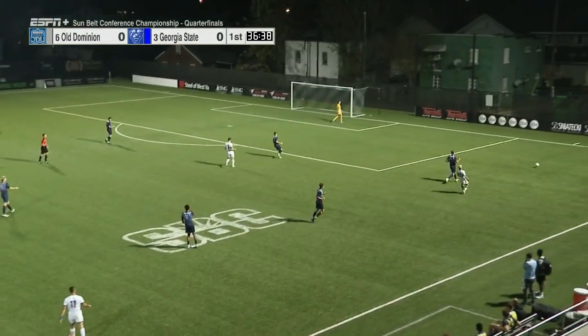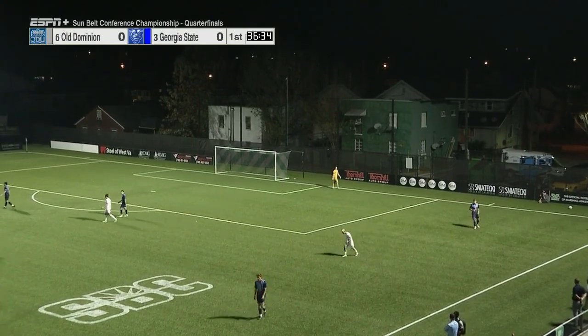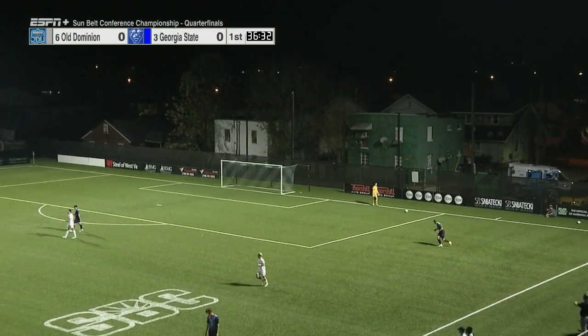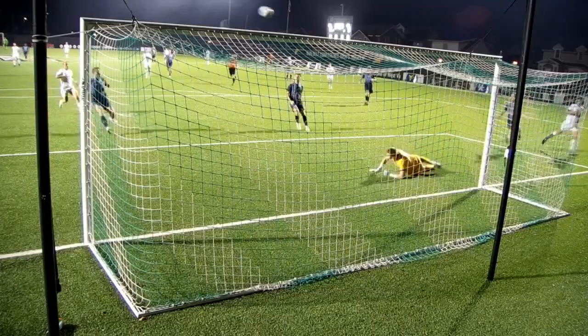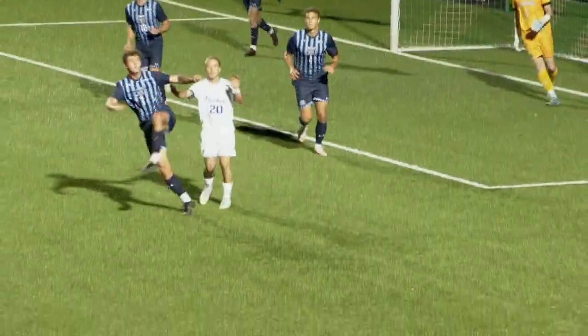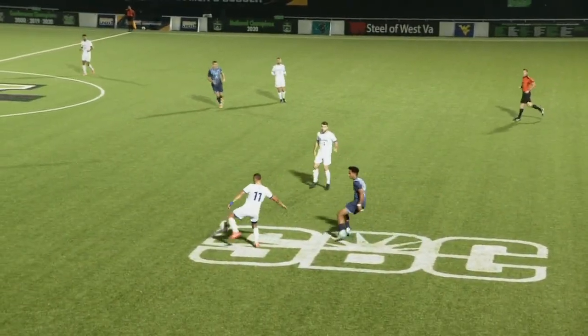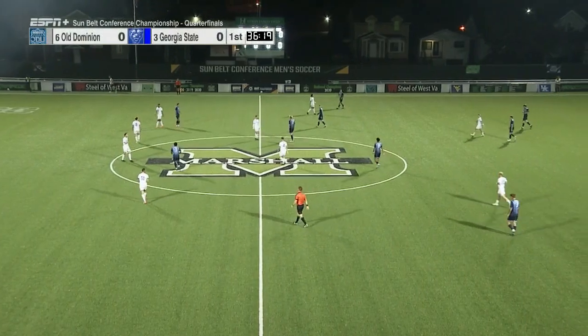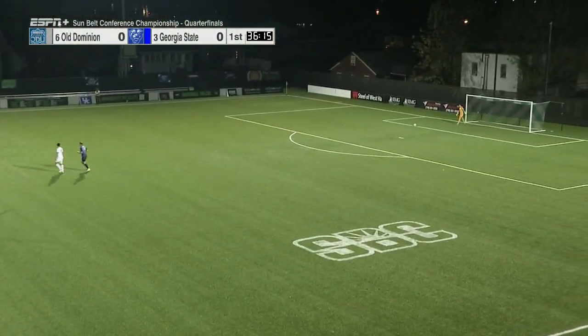Schroeder with it near side, tries to send it forward to Arocha, and that was over his head. Mario Arocha, the fifth-year senior out of Madrid, Spain. A great opportunity early off the boots of Justin McLean, who has 3 goals to his credit this season, nearly had a fourth if it weren't for the acrobatics of Michael Statham early.